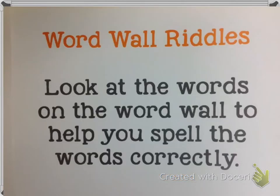Okay, you need to be looking at the word wall. There are 25 words up there, and you need to listen to the riddle and write the word from the word wall that goes with the riddle. Okay, clue number 1. This word means the most pretty, and it follows the rule change Y to I and add EST.